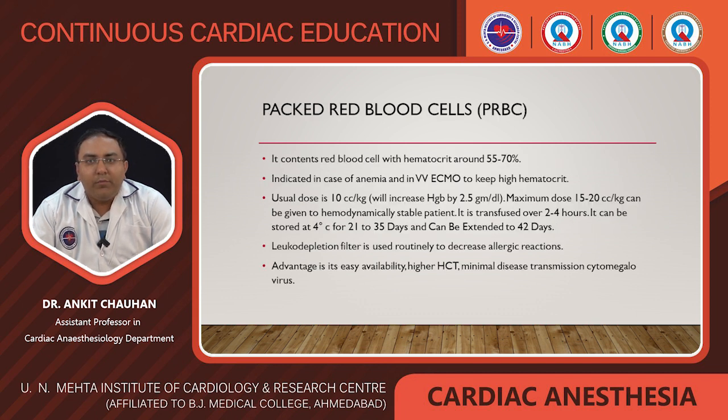Now coming to PRBC, packed red blood cells. It contains red blood cells with hematocrit around 55 to 70%. It is indicated in case of anemia and in VV ECMO to keep a high hematocrit. The usual dose is 10 cc per kg, which increases hemoglobin by 2.5 gram per dl, whereas whole blood will increase the hemoglobin by 1 gram per dl.